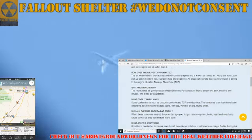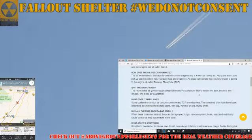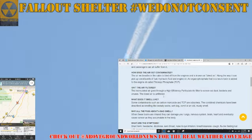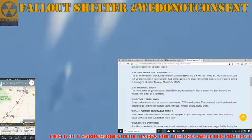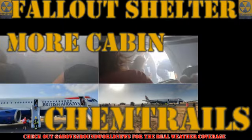The recirculated air goes through a high-efficiency particulate air filter to screen out dust, bacteria, and viruses. The bleed air is unfiltered. The bleed air is what contains all of that crap Harvard wants to mix into the fuel to produce the silicates and the reflectiveness and the chemtrails that we see, and they're being pumped in when there's a problem with the bleed air. And it's just, oh well, it's magical condensation or a technical issue, we're sorry. Here's a whatever, have a nice day, blah, blah, blah.